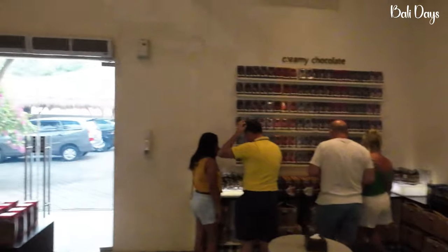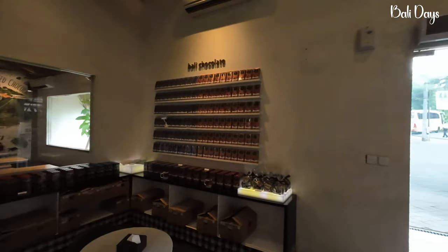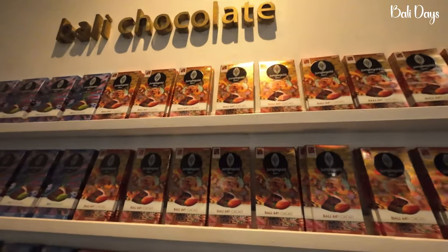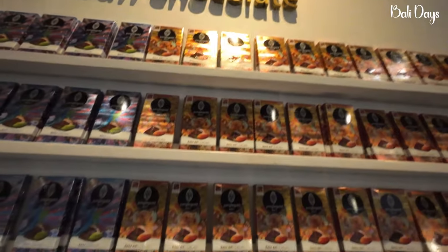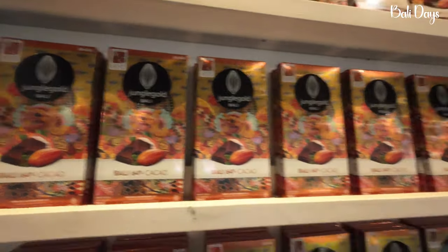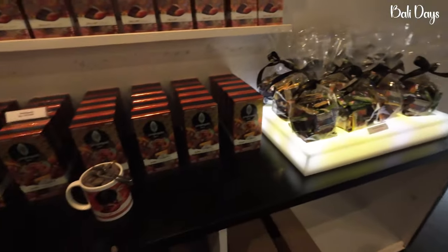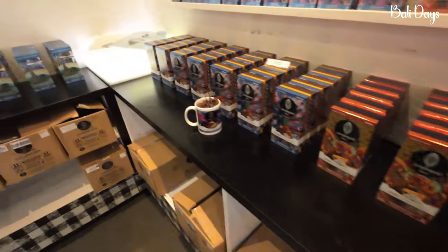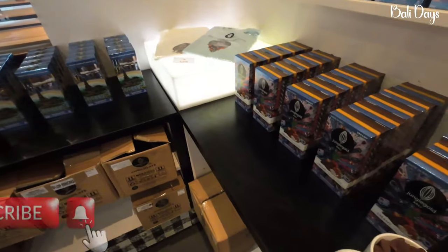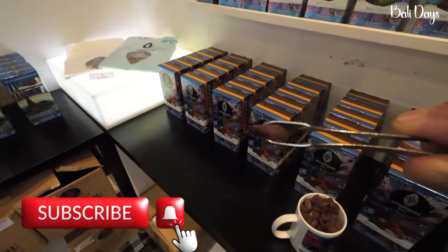Creamy chocolates. And barley chocolate. Try a little bit of chocolate.